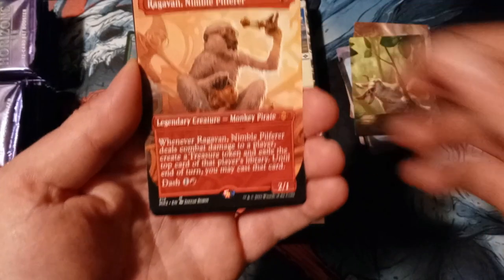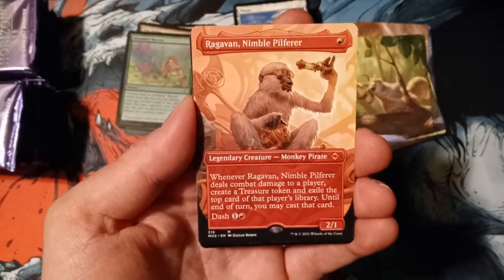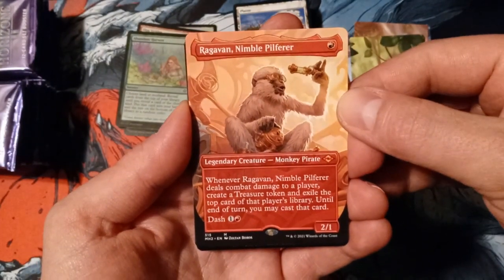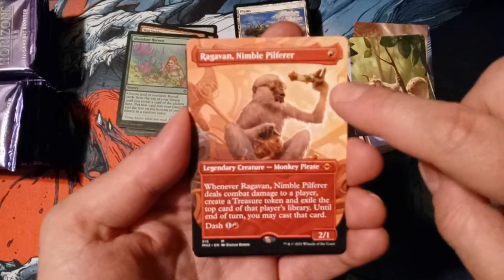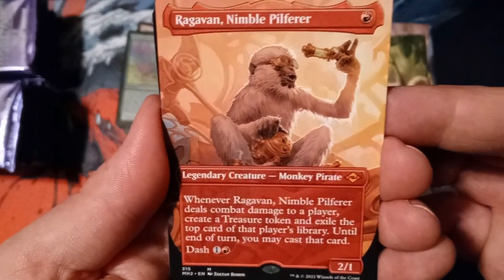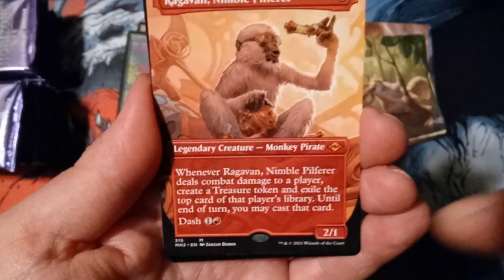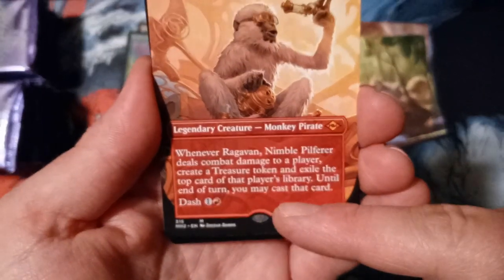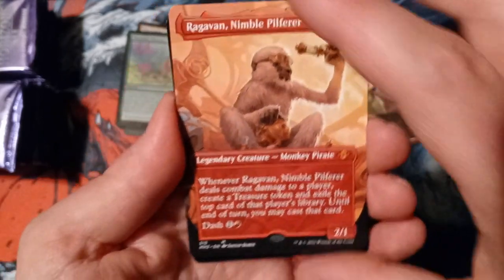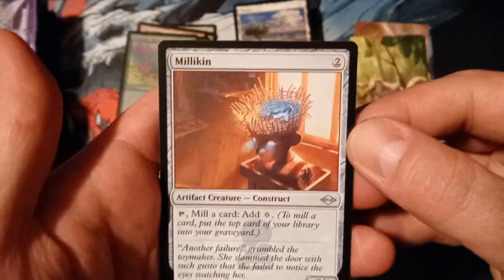Oh my god! Whoa! This box is on fire! Wow! God, I hope people get to see this video. This is incredible. This is a crazy monkey card that everyone's talking about. The 2-1 for 1, which is Savannah Lion stats, with the dash ability. And you just start getting treasures and taking cards off their library. Dude, that's bonkers. That card is bonkers.